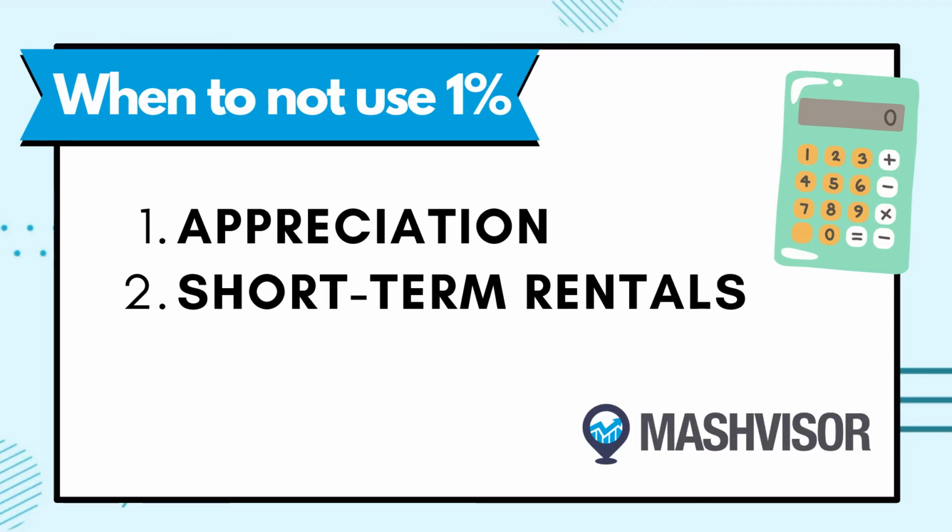Number 2, short-term rentals. The 1% rule typically is used in long-term rentals only, but it can also be applied to short-term rentals if you tweak the formula a little bit. Therefore, you would need to calculate the monthly rent as if the property were rented out consistently all 12 months of the year. Maybe we'll make a full video on this next week, so stay tuned.